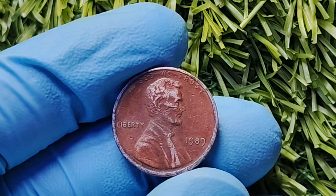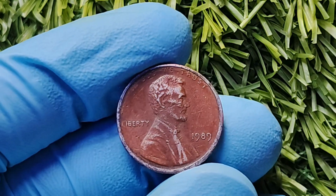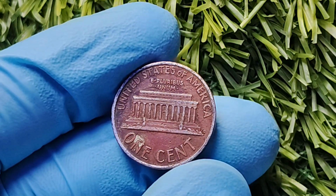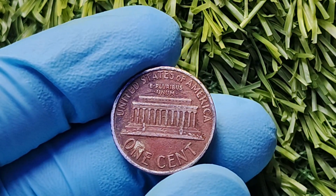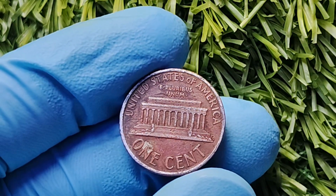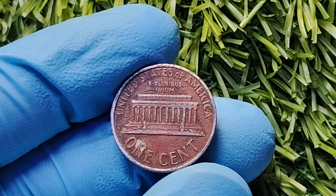This is key. A proof die gives Lincoln's hair and beard way more detail than a regular penny. If his hair looks extra fancy, you might have something special. If the penny looks extra polished, that's a huge clue that it could be one of these valuable errors. Some of these error pennies weigh slightly more than a regular penny due to the different striking process.